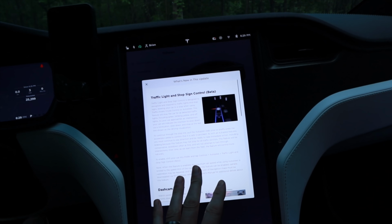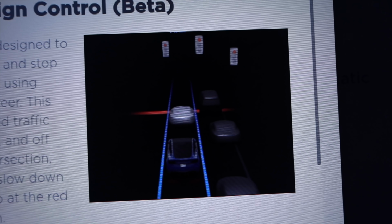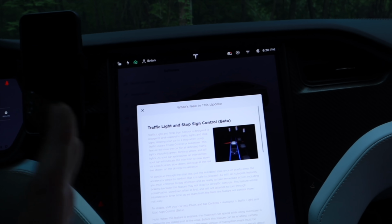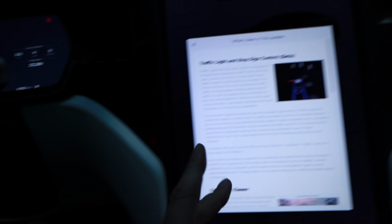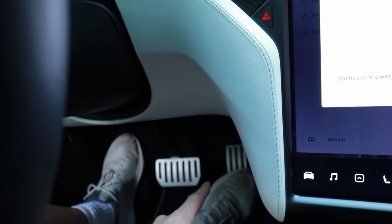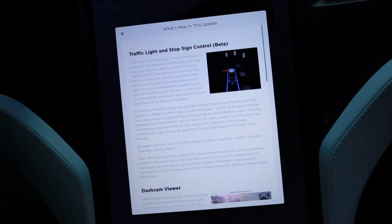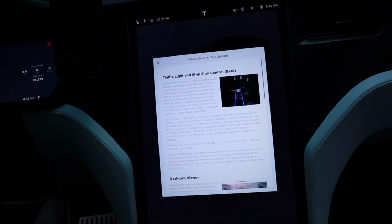But basically it's going to stop at every light. When it sees that red line, it's going to show a red line there. It's going to stop at every red light, every green light, every flashing yellow, anything like that. And all you have to do is tap the accelerator, or, and this is Model X, you'll just pull back on this stalk once. That's how you engage autopilot in a Model X and a Model S, and then it'll go through the intersection.